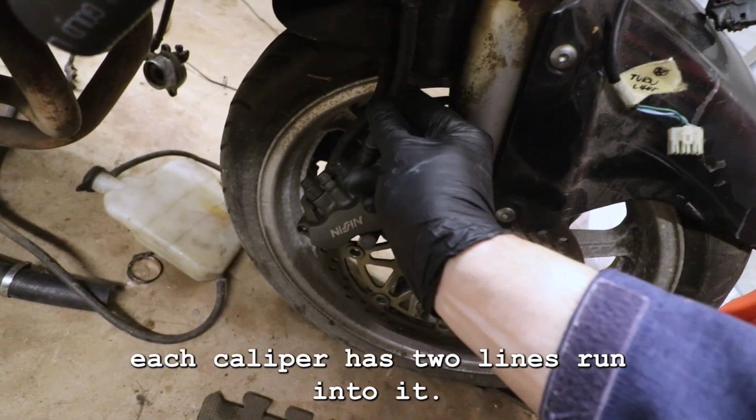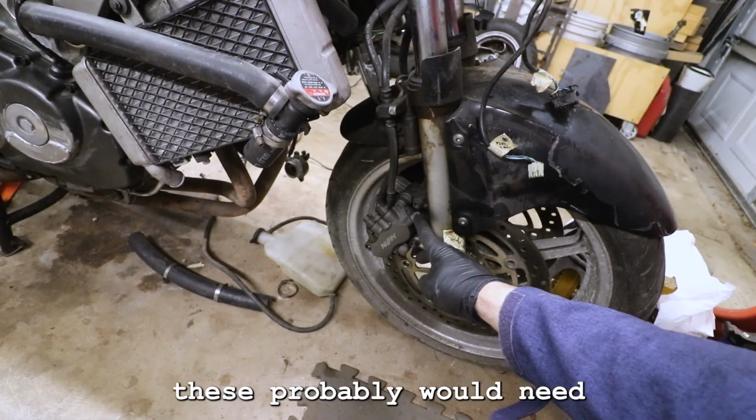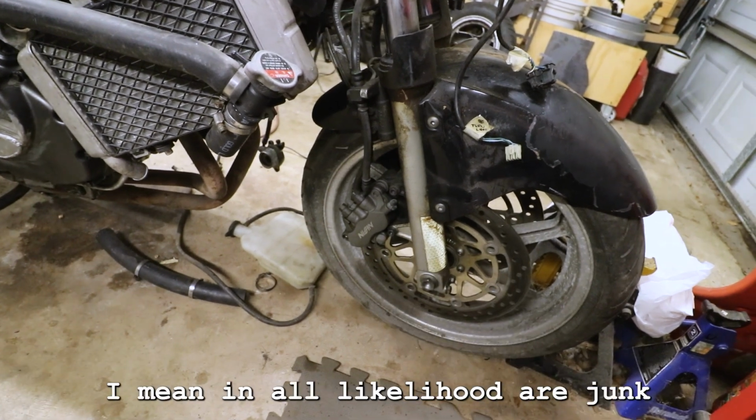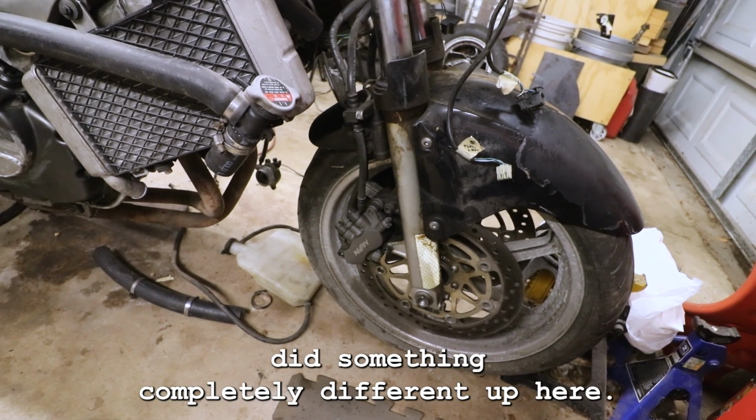And then each caliper has 2 lines running to it. I would really like to eliminate that. These probably would need to be rebuilt anyways, and these calipers, in all likelihood, are junk. I'd probably be better off if I just did something completely different up here.